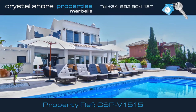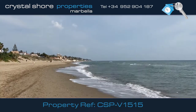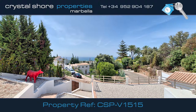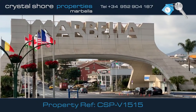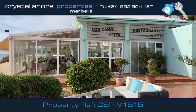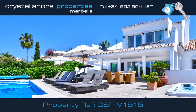This lovely Scandinavian style 6-bed, 5-bathroom villa is situated on the beach side in El Rosario, a small residential urbanisation just 10 minutes outside of Marbella Centre, within walking distance of a tennis club, shops and restaurants. The outside space at this villa is amazing.